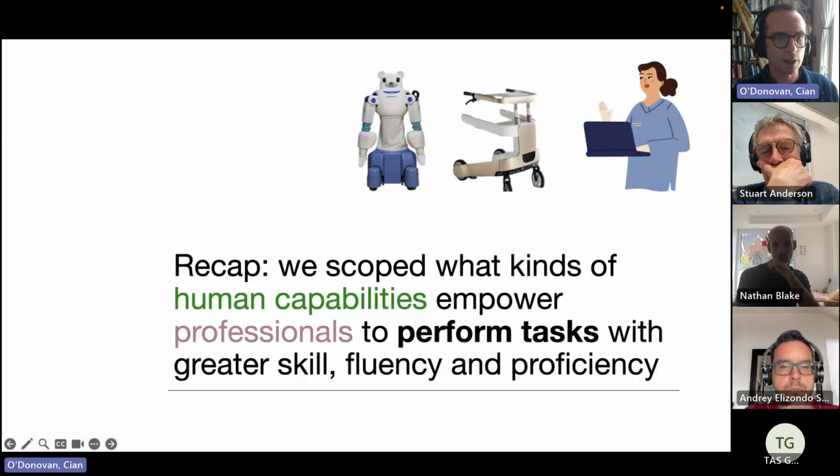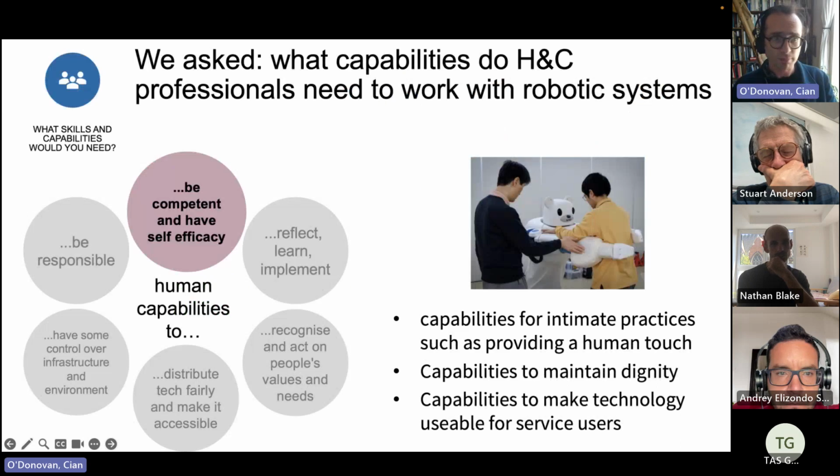So a quick recap. What did we want to do? We wanted to scope what kinds of human capabilities empower professionals or would empower professionals to perform tasks of greater skill, fluency, proficiency. And we found 6 clustered. We clustered 6 categories of these capabilities. I'll go through them as quick as I can.